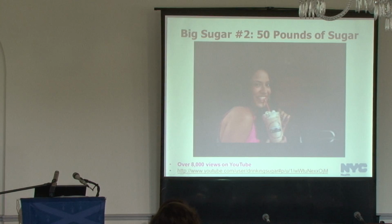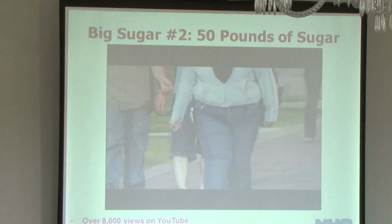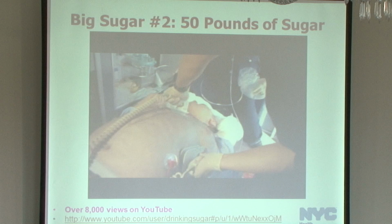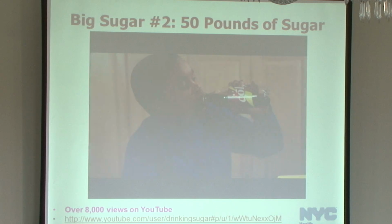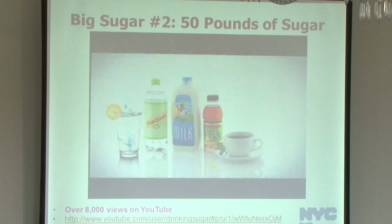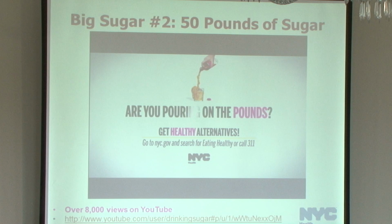Sugary drinks may seem perfectly harmless, but sugary drinks are a big reason for the obesity epidemic in America. Obesity causes type 2 diabetes and its serious complications like heart disease, blindness, and even amputations. If your kids drink 1 bottle of soda a day, they're eating 50 pounds of sugar a year. 50 pounds of sugar from just 1 soda a day. So don't drink yourself sick. Go with water, seltzer, fat-free milk, or unsweetened teas instead.